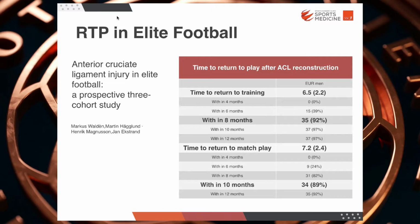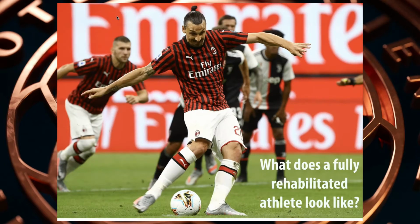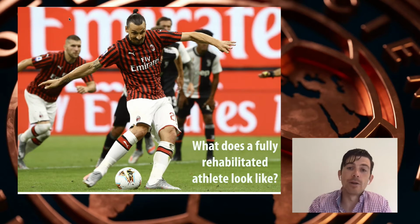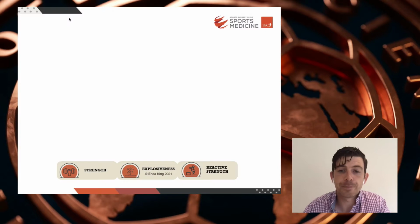However, there are a number of factors we need to consider. Some athletes do not return to their best, some have ongoing knee symptoms, and unfortunately some will go on to suffer second ACL injury. So perhaps return to play is not what we should be focusing on, but more asking ourselves, what does a fully rehabilitated athlete look like? What do we need to test for? What movements, what deficits are most common post-ACL reconstruction, either as a result of the injury and the surgery, or deficits that will leave them predisposed to having knee symptoms or ongoing issues leading to second injury.